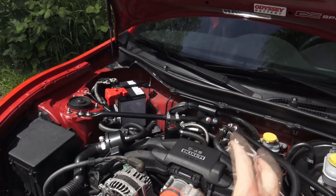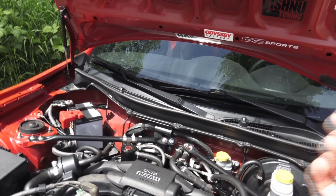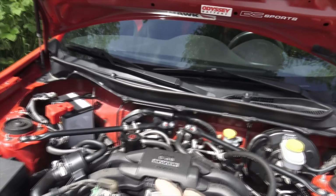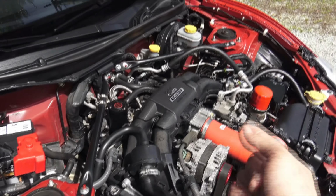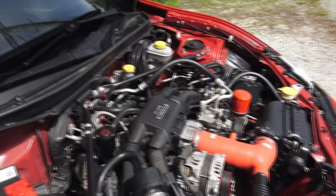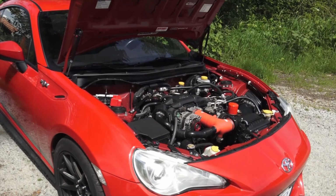But the good thing about still having port injection is that it keeps your valves clean from carbon deposits. A big problem when you have direct injection is that the fuel is injected directly into the cylinder, and so it does not touch the back sides of the valves, and so carbon does build up, which can be a problem after enough years. But on this car, because it has port injection, it doesn't have that problem, but it also has the sophistication of direct injection. So you get the best of both worlds in this basically fairly cheap sports car.